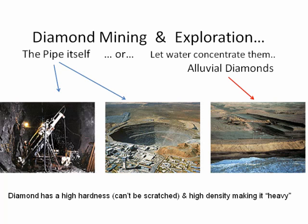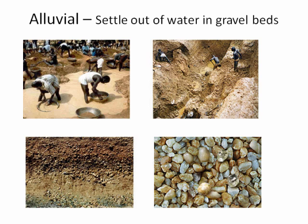First of all, it has a real high hardness, so it doesn't get scratched very much. So as it goes down inside of water, it rubs up against all the other minerals and destroys them, but it doesn't get destroyed, right? It's got such a high hardness. It also has a very high density for most minerals. So when I get to places where the water slows down a little bit, the diamonds come out and settle with the larger gravels. And when we talk about slide 11, we can see them mining the gravels.